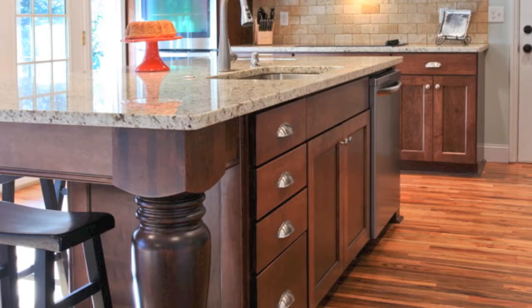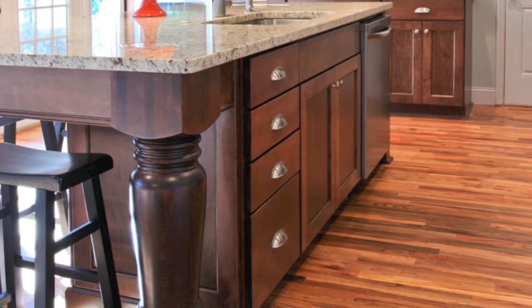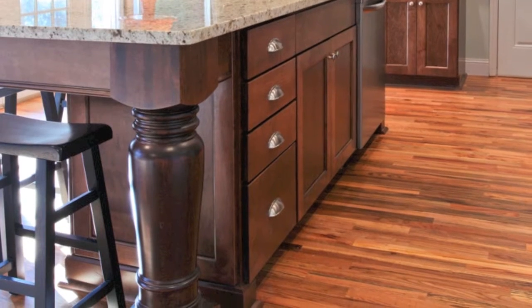Yeah, we would. So let's talk a little bit about the island, since I think that's the most unique feature of the kitchen. Can you tell me a little bit about the design? We saw a picture on a website that we really wanted as our inspiration piece. It had really big posts or really big legs on the island, so that's basically all that we were really after, and the rest just kind of fell into place after that.